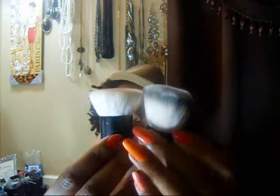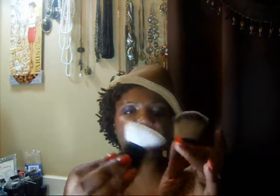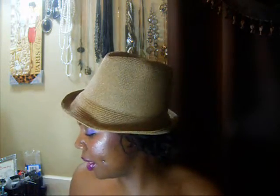I have the MAC 183 Kabuki brush. As you can see, there's no comparison in the size. They're not the same size. This one is much larger. Well, when you look at it that way, not that much different, but this way they differ in size. This is a flat top, and this is a contoured one, I guess. It has a point to it. And then I have this one, which I guess is a Kabuki brush, the 179. It's more of a body brush, to apply bronzer or to do someone's legs. So that's the comparison in the size of the two.